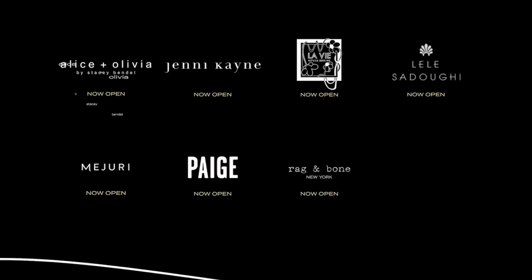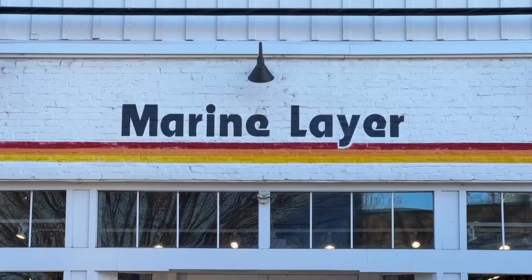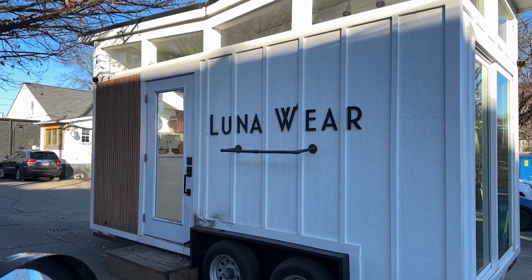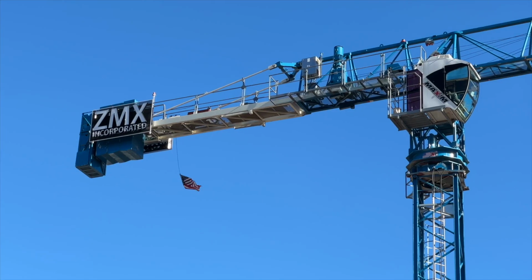I'm standing in front of the 12 South collection. It's a new mixed-use development here in 12 South, several boutique shops. It's a new development, so they're still filling out some of the spaces. Also, if you're into shopping and dining, 12 South is where you want to be. There's enough restaurants and shopping here to make your head spin. And if you're into that, you really want to stick around. I'm going to tell you about 2 upcoming projects that are new to the 12 South community that you definitely want to hear about.